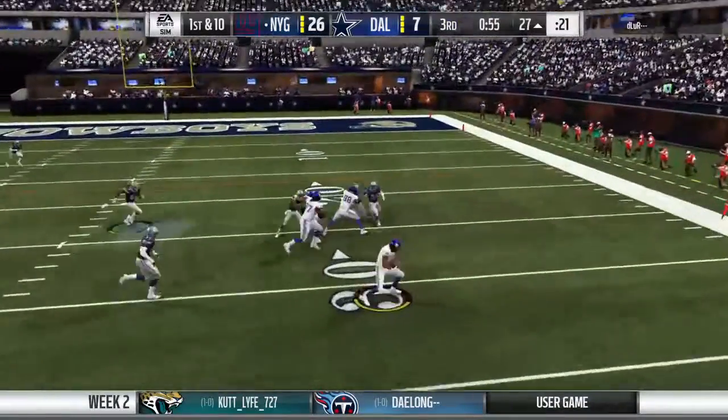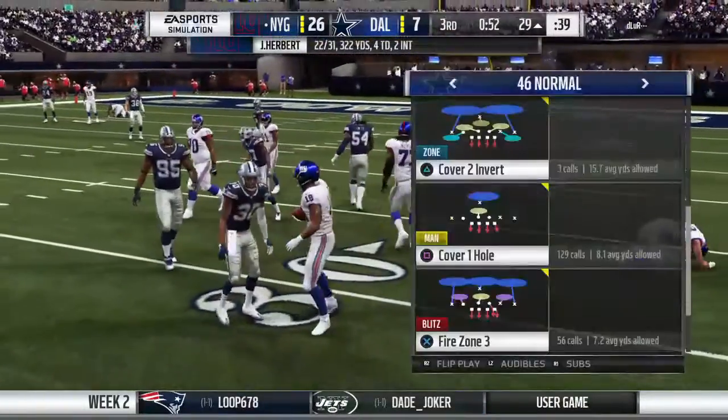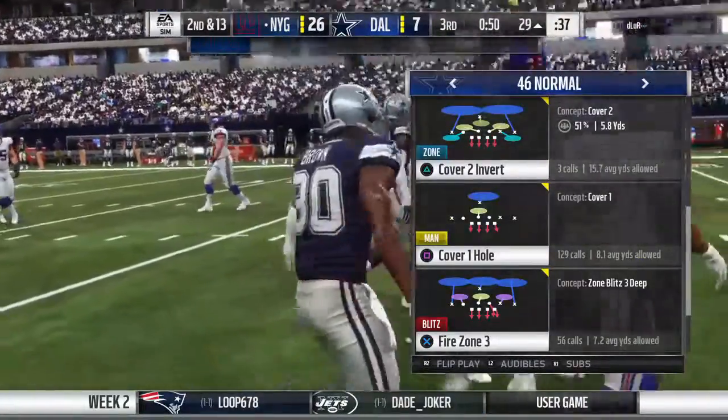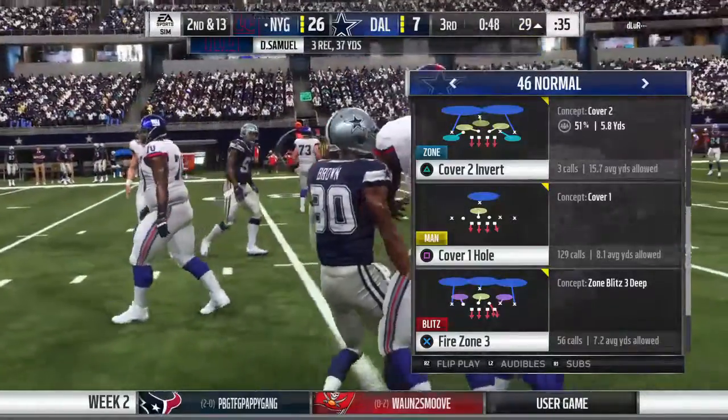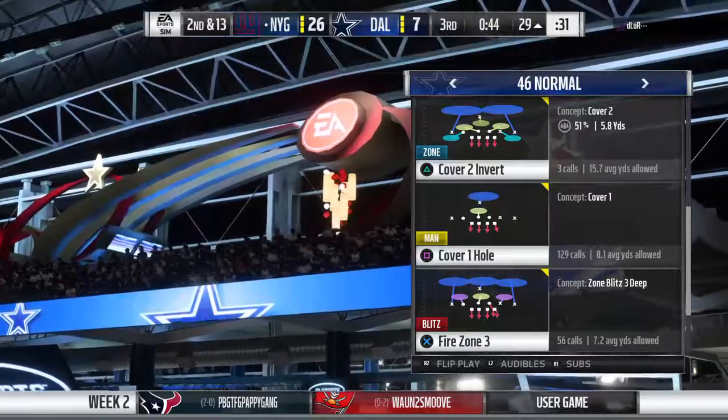They'll try and start this drive in the air. Quick hitter here, it's complete. And he went nowhere. He'll lose yardage back to the 29. They'll wind up losing 3 yards here. And that'll make this a 2nd and 13.